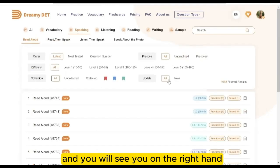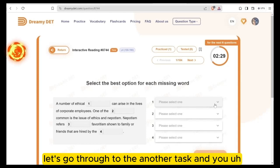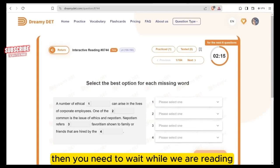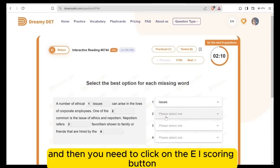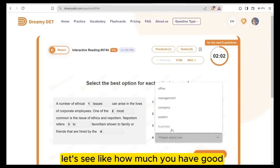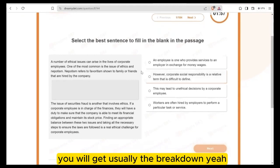And on the left hand side, you have the time limits. Let's go to another task. I have submitted my read aloud: The ship rode over the waves. Then you need to wait. While we are waiting, we need to submit, and then you need to click on the AI scoring button. Then you will see the breakdown of your correct answers. Let's see how much you have good, bad, average, and everything. So you will usually get the breakdown.